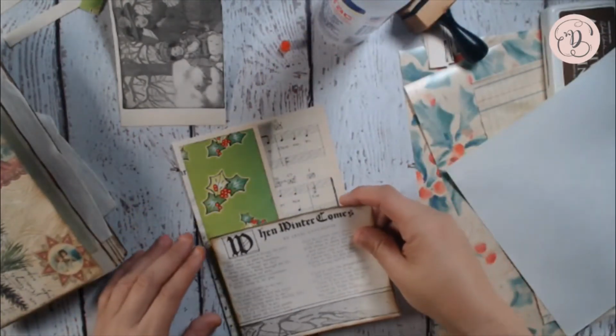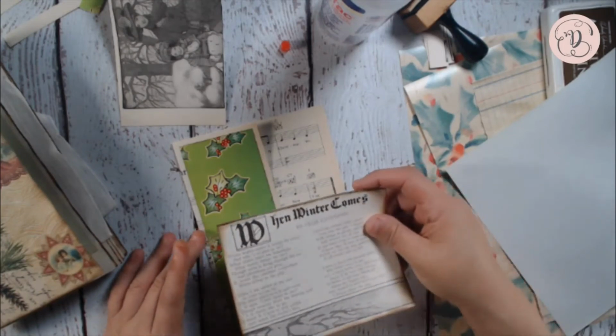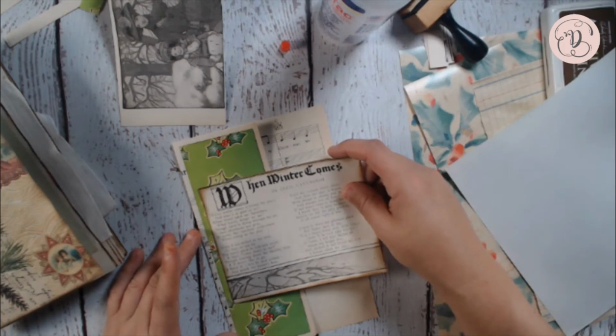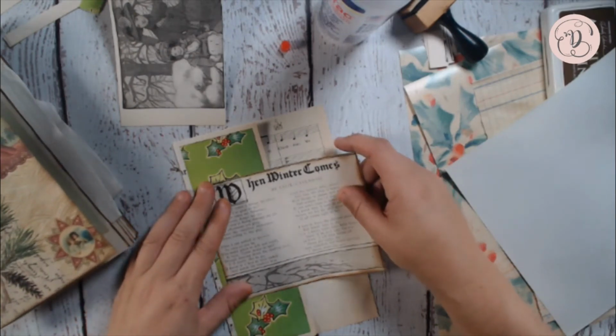Okay, and again, I'm going to put this down here to the bottom. I think I'll put it in the middle, actually. I'm going to put a little bit of an edge so you can see a little bit of that green.